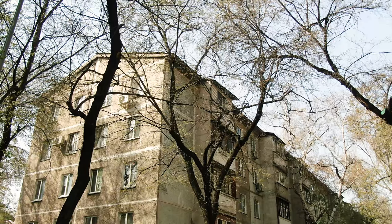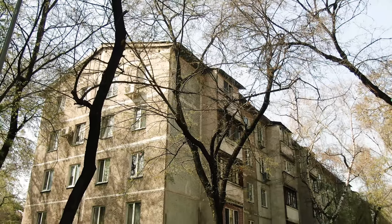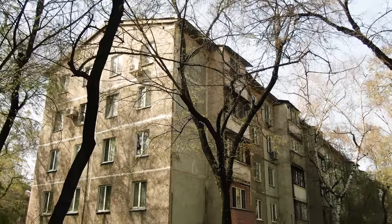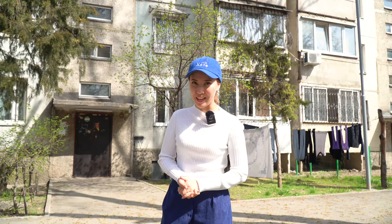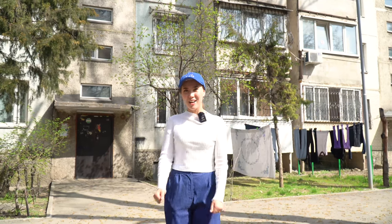So Khrushchevka is a five-story building and very low cost. They were quick-build buildings, and builders could raise this kind of building in just 2 or 3 weeks. A very wondering thing, yes? So let's go inside, I would like to show you.